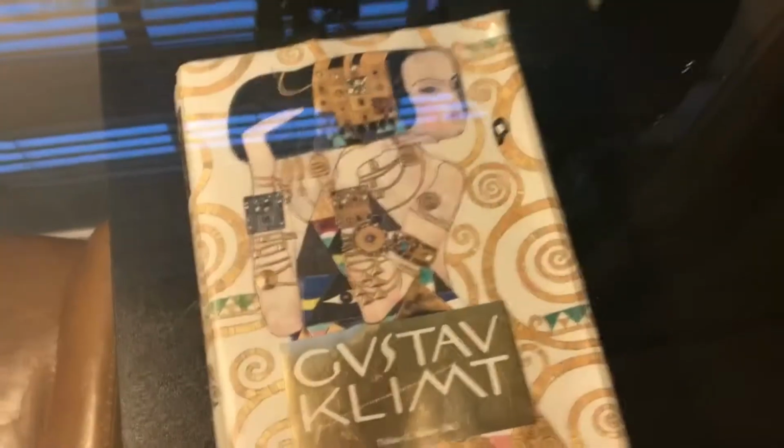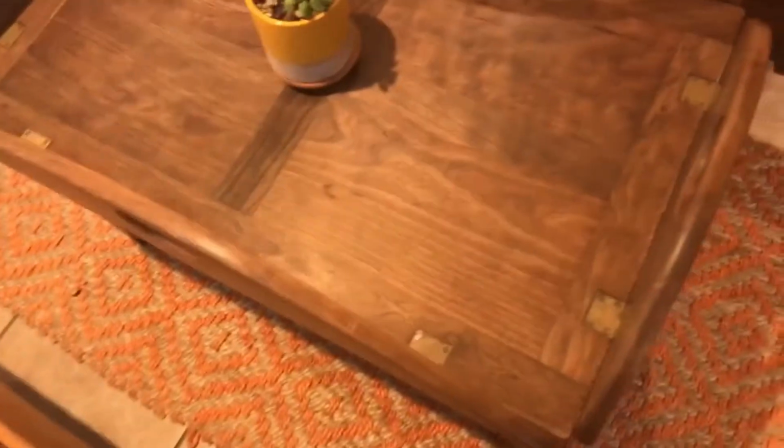Okay, so when you first walk in, this is the door. On your left you got a little desk. You got this cute leather rolly chair with a book and a plant. And then you've got this adorable couch and a mirror. And then you got a little coffee table, a side table over here. Ooh, plants. We love a good plant. I don't know what this is.